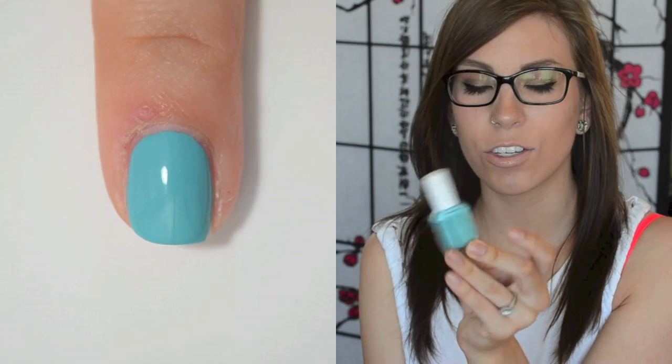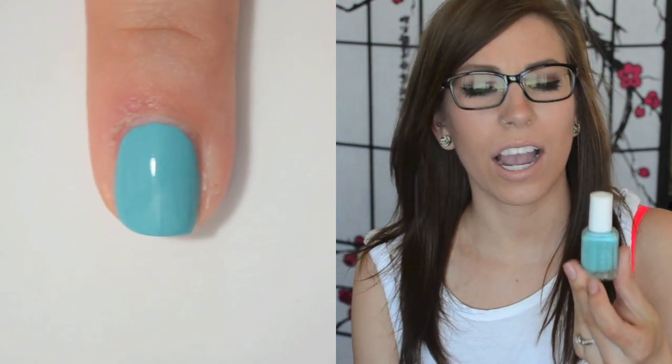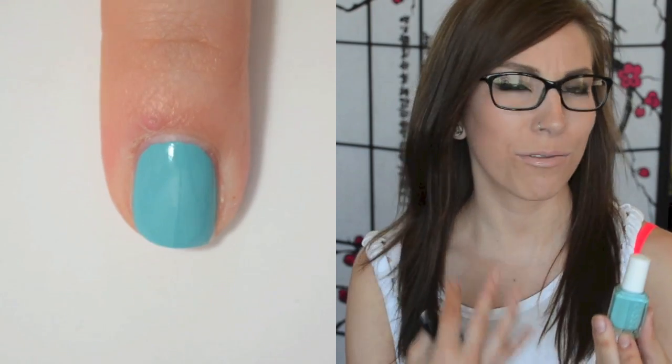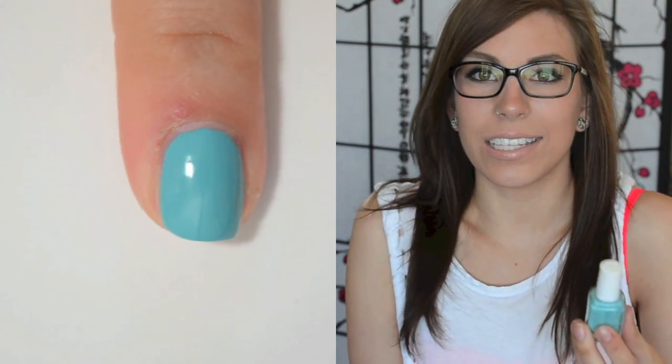First one I have is In the Cabana from Essie, and this is just a lighter sky blue kind of color. It's really, really gorgeous. The formula is good. 2 coats and it's completely opaque, and it's a nice summer blue color. It makes me think of ice cream. I don't even think I like any kind of blue ice cream. I'm picky with my ice cream, but it's a nice color. I just really like it a lot.